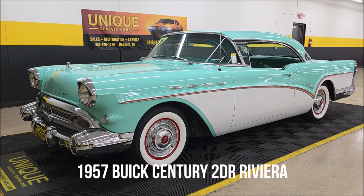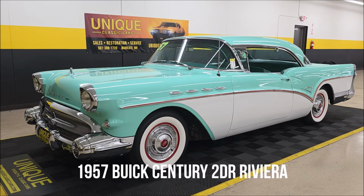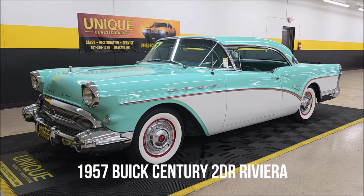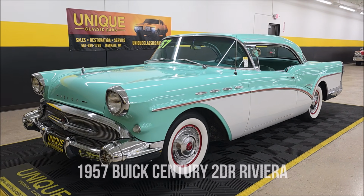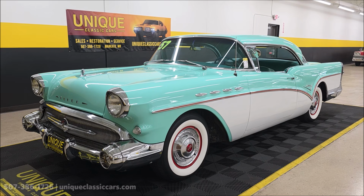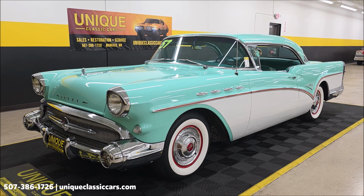1957 Buick Century, two-door Riviera here at Unique, especially in classics. Listen to this, numbers matching 364 V8 underneath the hood, so the original V8 in this car is still in it. Automatic transmission.